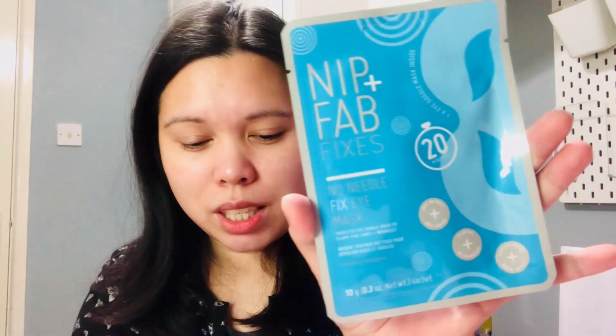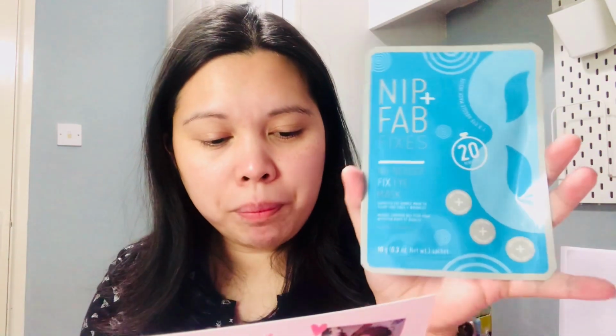And then we have this from Nip and Fab, the No Needle Fix eye mask. I'm really excited for this one. When I saw the lineup, it's the first product that I really wanted to try, and this is the product, as you can see, and this is a full size definitely.